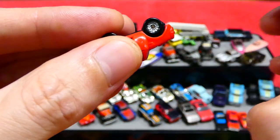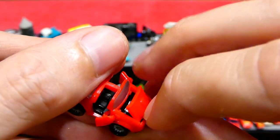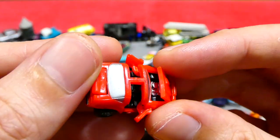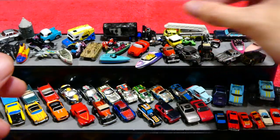And come on. There we go. So cool. So many to go through.